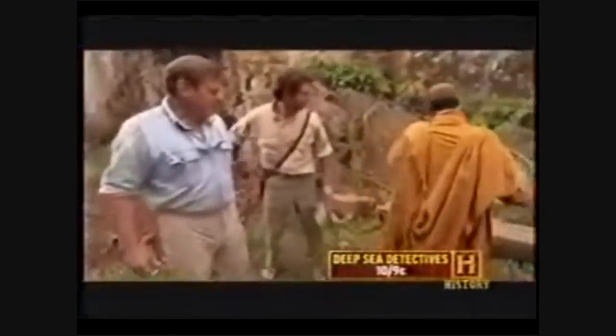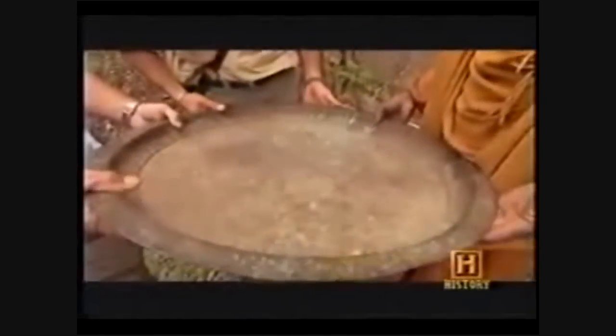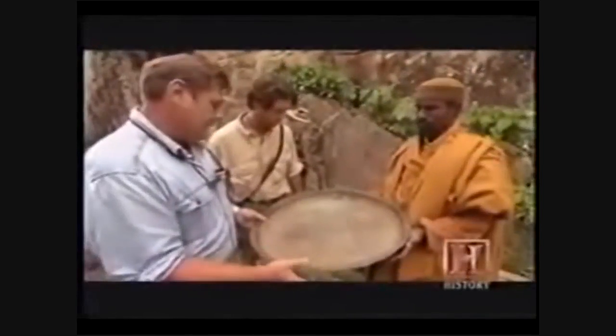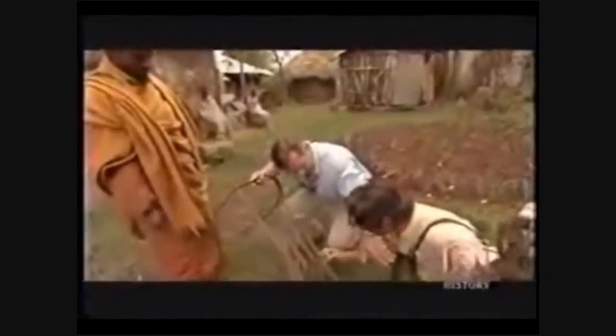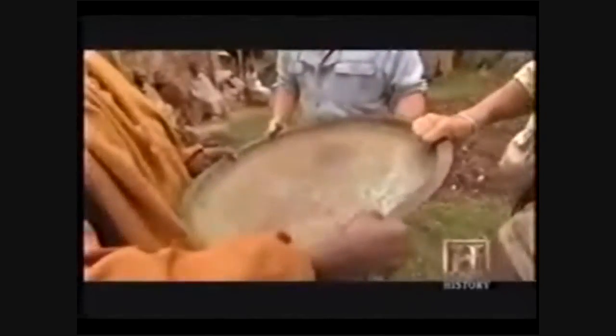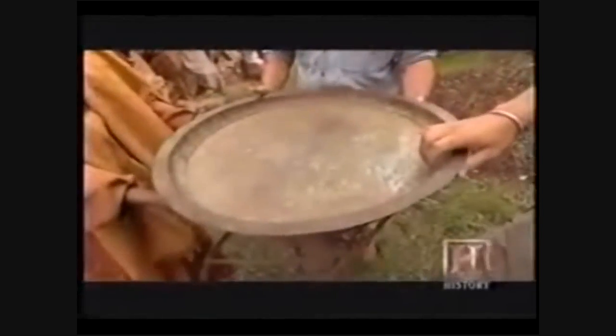This is called a gomer. Gomer. And it's made out of bronze. And it does fit with the description of an artifact from the Bible and even the temple. They claim it's from Solomon's temple. Bob tells me they placed the gomer on a stand and used it to collect the blood from a slaughtered animal. But what's remarkable about this is that the Israelites stopped practicing animal sacrifice almost 2,000 years ago.